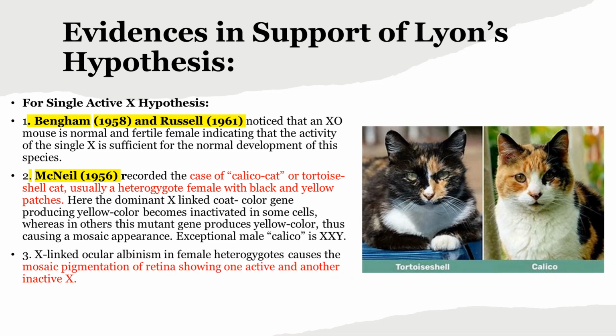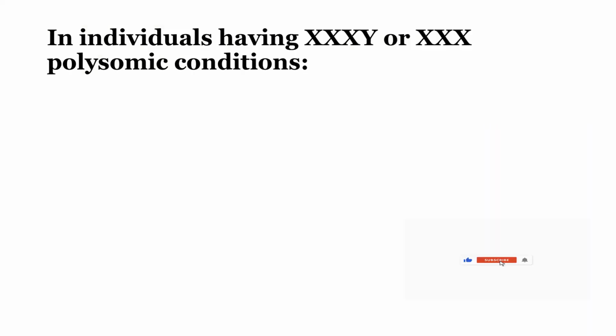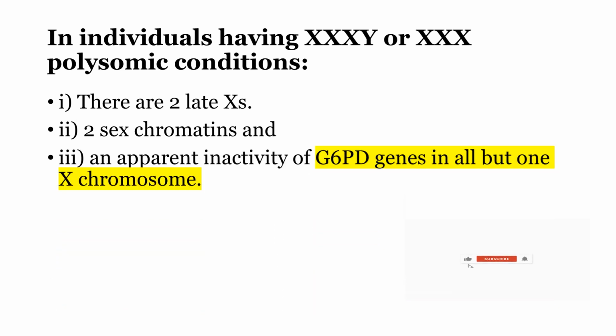3. X-linked ocular albinism in female heterozygotes causes mosaic pigmentation of the retina, showing one active and another inactive X. 4. The late replicating nature of sex chromatin by H3 TDR and very little or no RNA synthesized by the Barr body in the human body indicate the metabolic inactivity of one X chromosome. In individuals having XXXY or XXX polysomic conditions, 1. There are two late X's. 2. Two sex chromatins, and 3. An apparent inactivity of G6PD genes in all but one X chromosome.